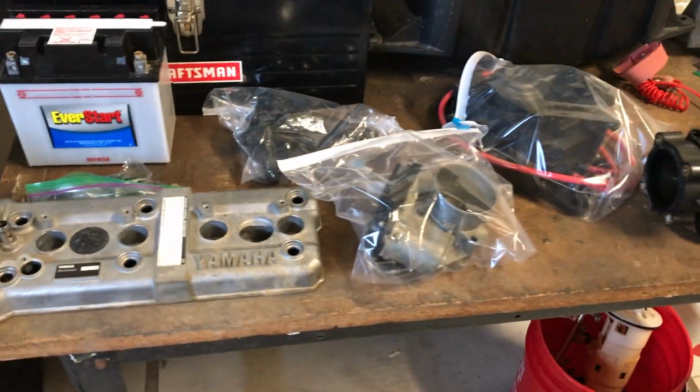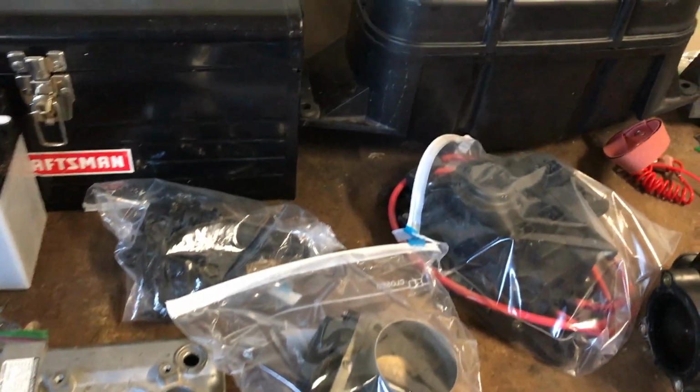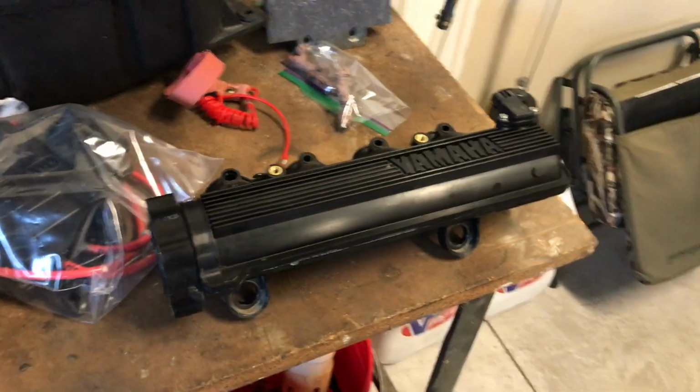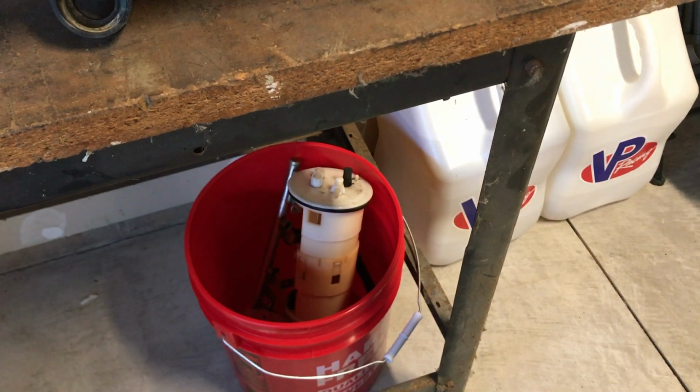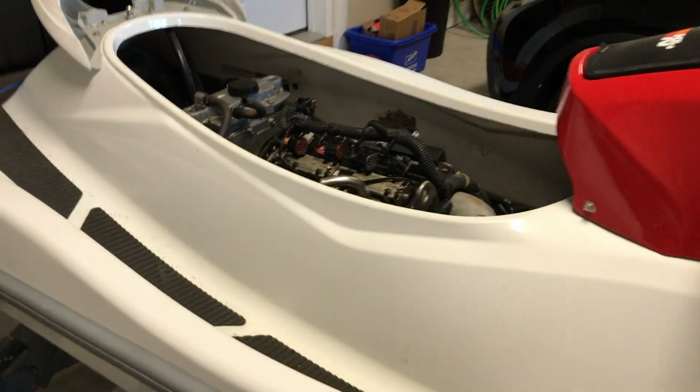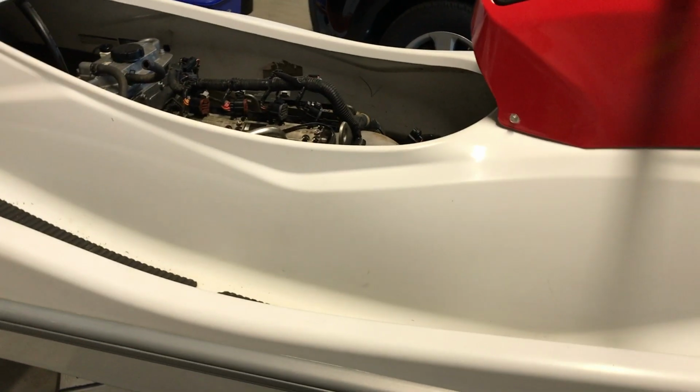battery, valve cover, throttle body, coil packs, ECU, intake manifold, airbox, air filter, fuel pump, fuel rail, intake grate. But other than that, I'm in a pretty tough spot with this one. I just want you guys to make an informed decision.